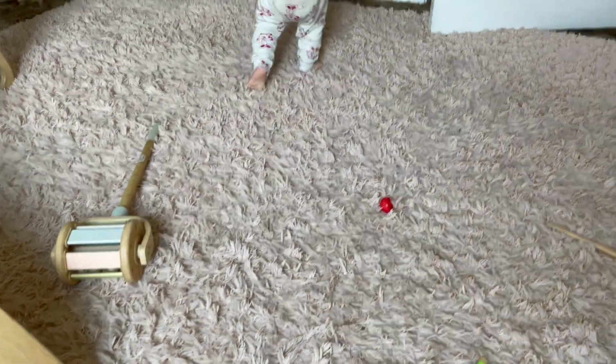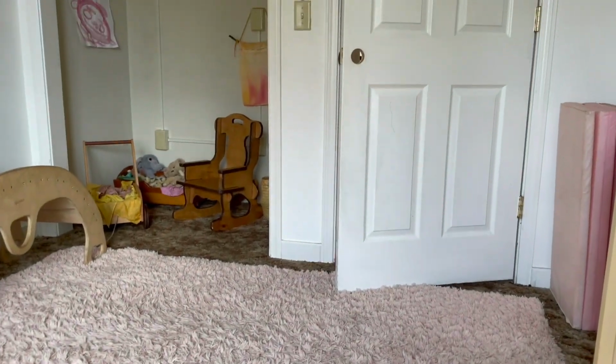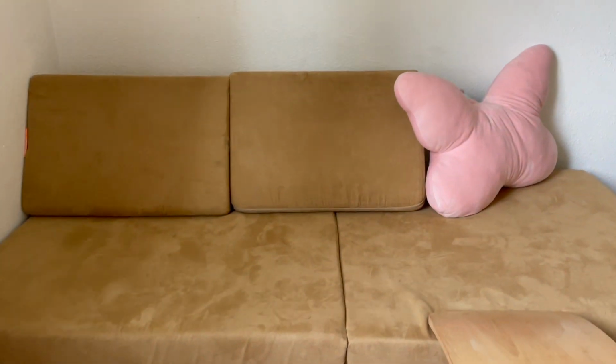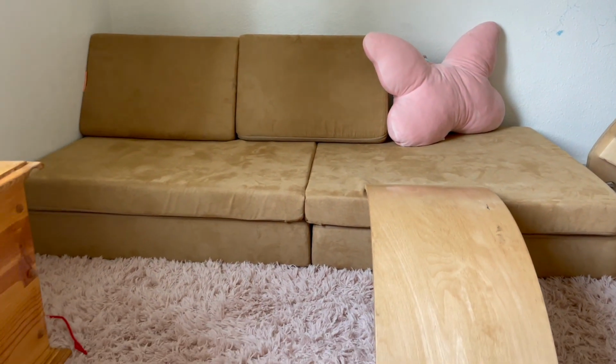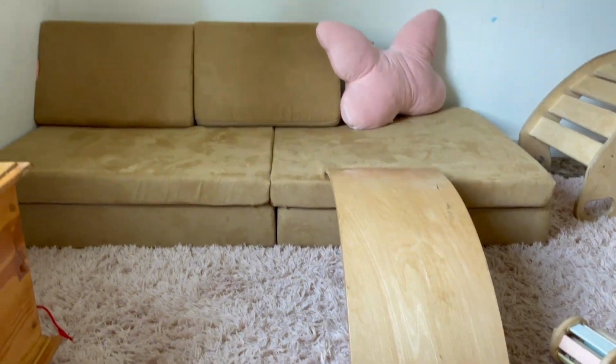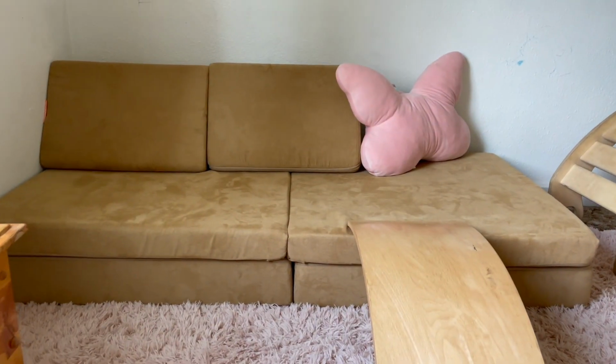And Zoe's already grabbed her swords. So there she goes. And over here, I've got the Nugget couch, the play couch set up. The kids absolutely love this. I have their Kinderfeets balance board here as well. Yeah, we love this. The kids use it all the time.